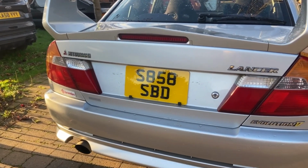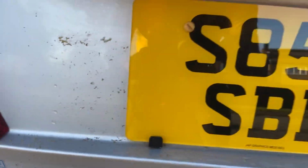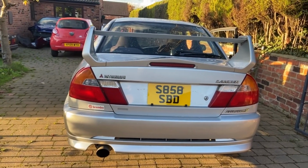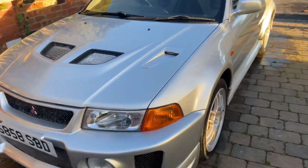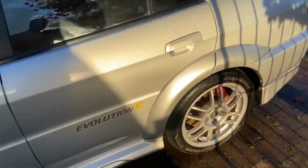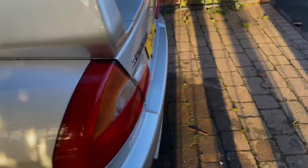So there it is. You can see a bit of residue from the toffee wheel. I just need to wipe that off and wash that now. But yeah, it looks miles better. To give it a good old clean, try and shine it.